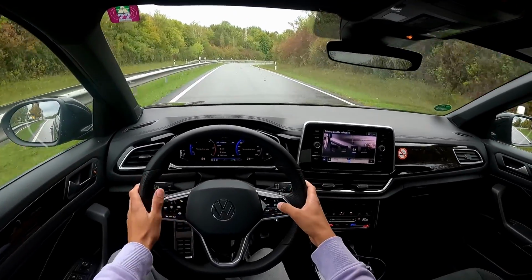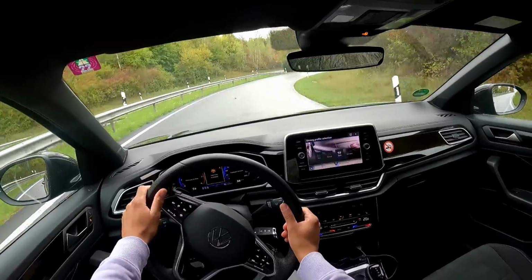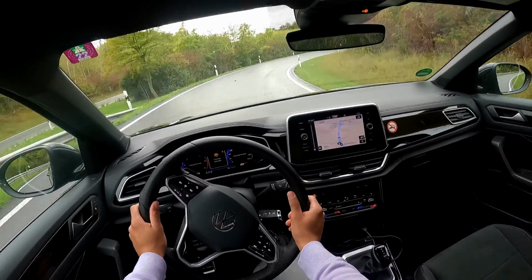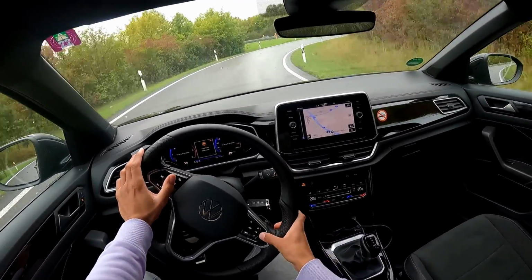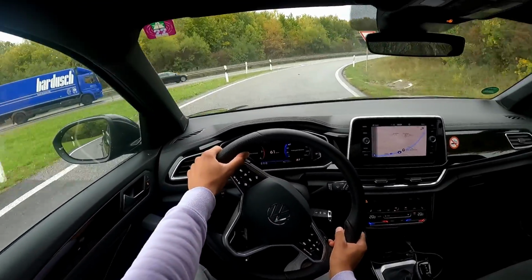Of course, we're going to turn off all the assistance systems because the lane keep assist is already ready to annoy me. Let's see if we can get the speed up on this. There we go. Nice.